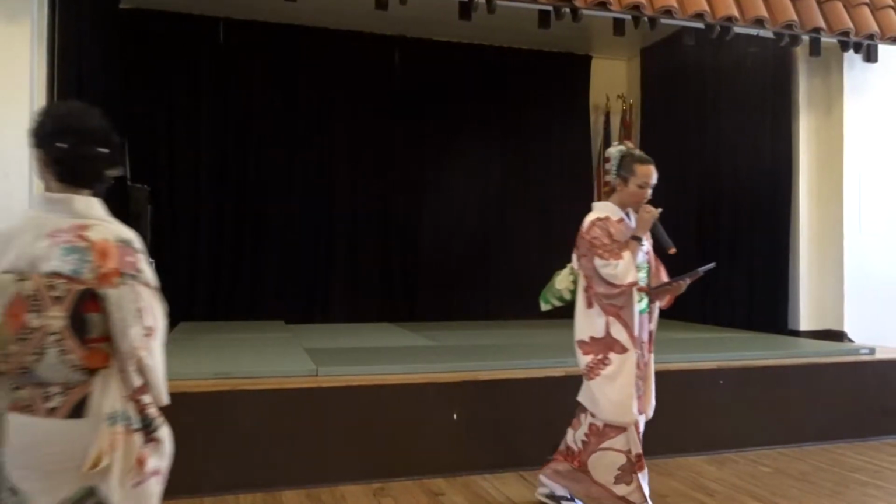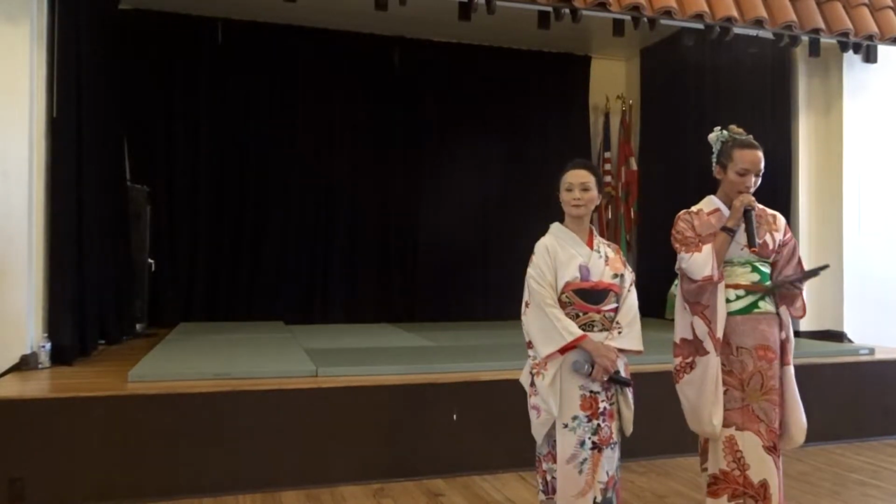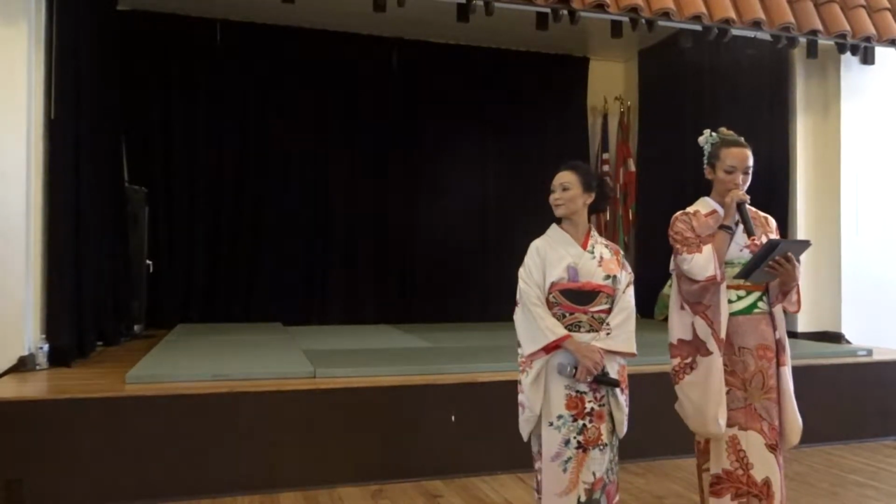Our next performer... The students will be doing a dojo performance. They will be offering a demonstration of the arts of Shoshin Ryu.